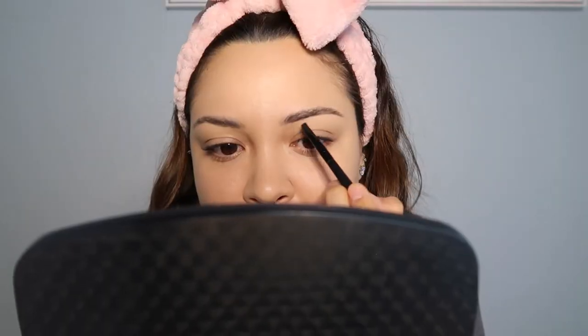So let me do it. My cats, demons. I think I've been doing my eyebrows since maybe my junior year of high school, 7 years ago. So I made the line right here. And then I'm gonna bring in the line on the bottom.